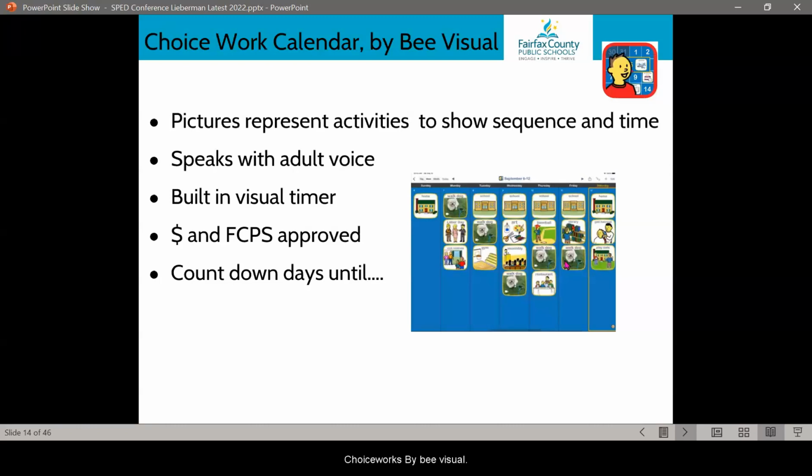ChoiceWorks by Be Visual has what's called a ChoiceWorks calendar app, and pictures represent activities to show sequence and time. The pictures will speak with an adult voice. There's a visual timer. It does have a low cost, and it is FCPS approved.